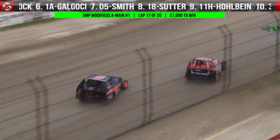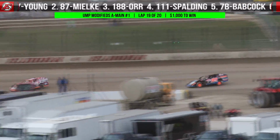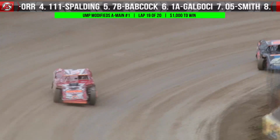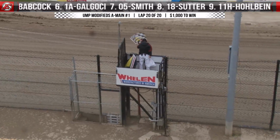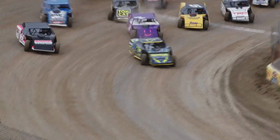Trent Young going to hold him off. So down the back chute they head. They see the back markers, rear deck lids. So headed to turn number 3. Trent Young protecting, and I think he's got enough. He's going to win it. Trent Young, who should have won last night, wins it here tonight at Eldora, second to David Milky. Feature number 2 as they work off 4.